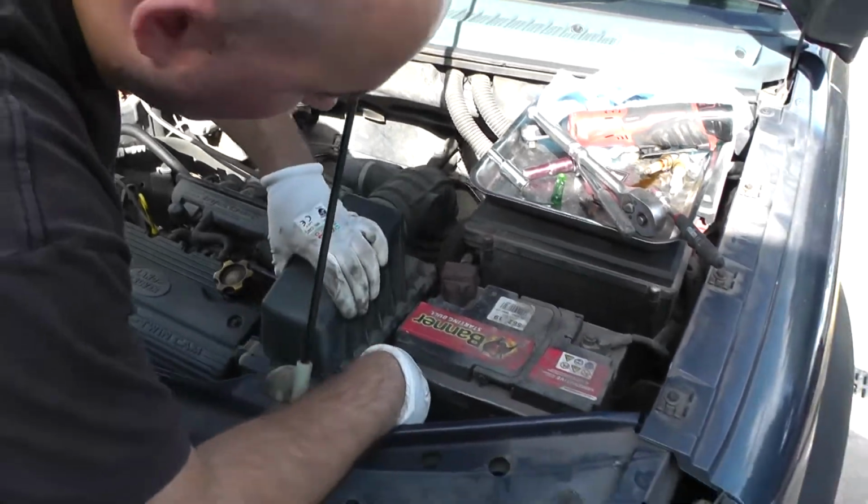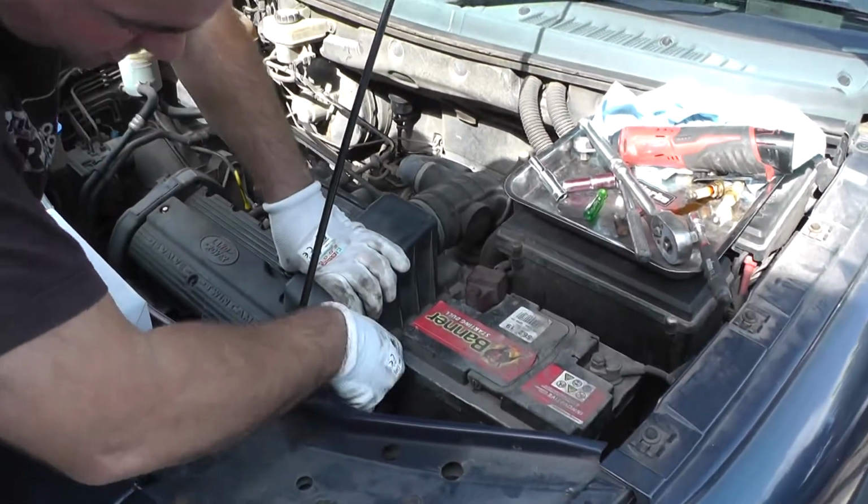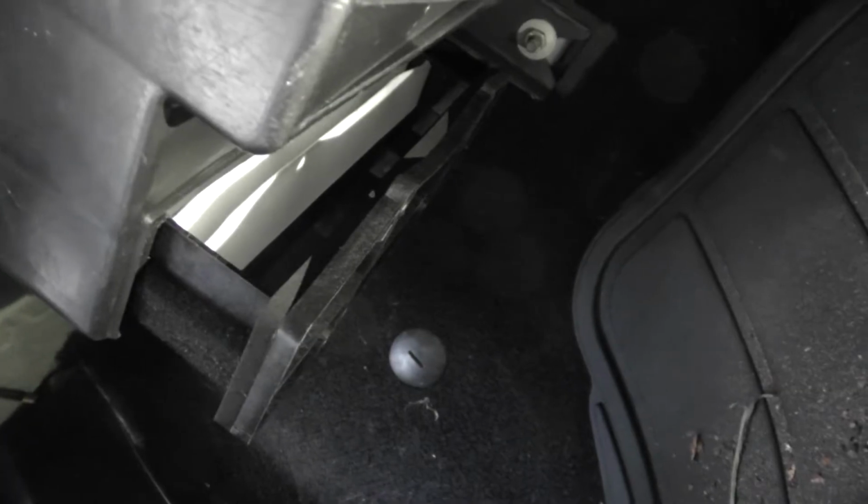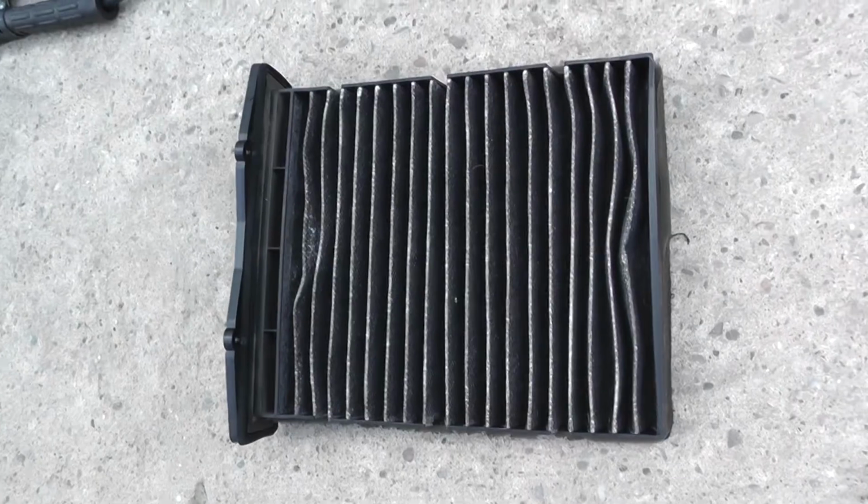There, like that. And just pop the little catches back in. The filter is four 6mm screws underneath the passenger side, and then this just comes out and down, slides in and just bolted back up. Good shout changing it, it's pretty grotty.